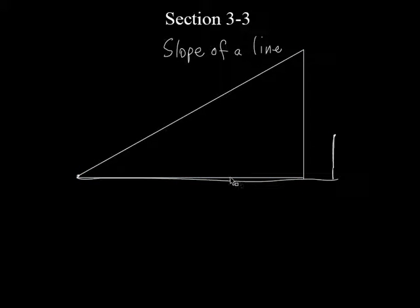Now this line right here, it's not as long as this one, but this one's longer, isn't it? So what's happening? The longer one, the up and down one, the vertical one, is getting higher and higher. So the higher the vertical one is, the what? The steeper the slant of this hill is. Would you agree with that?